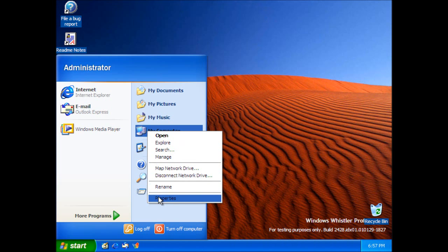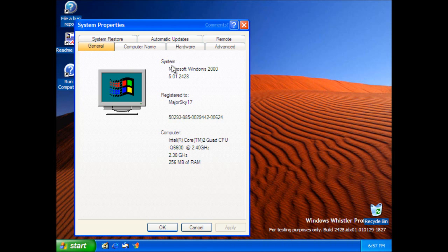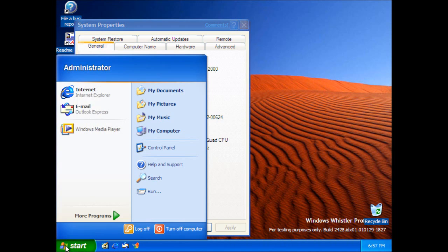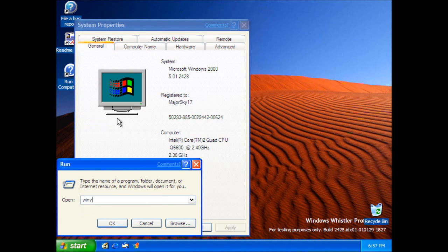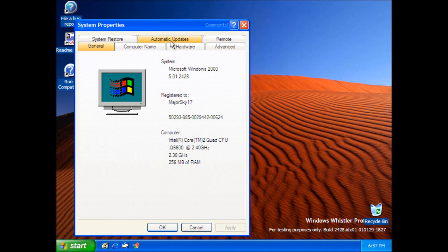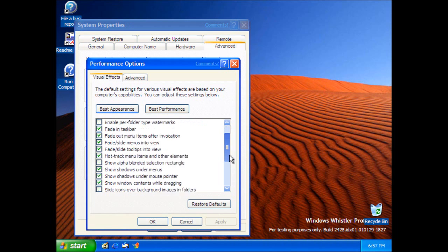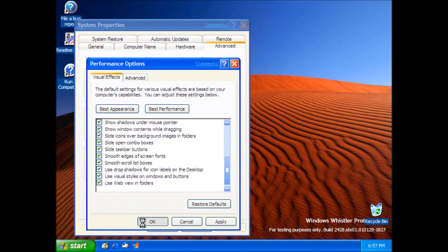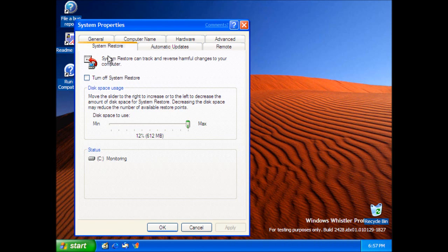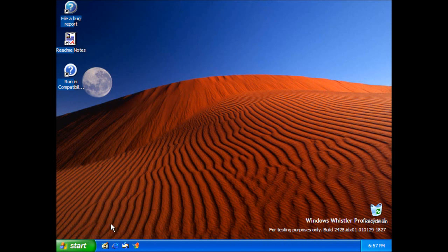And as you can see, the start menu is the XP start menu at this point. Still got Windows 2000 here, 5.01. Check WinRAR again. We've got Whistler 5.1 there. Let's check the performance options. So we've got the same. I don't think we've got any new ones there that have appeared. System restore, automatic updates, everything you'd expect really. I'm not sure what's up with this.